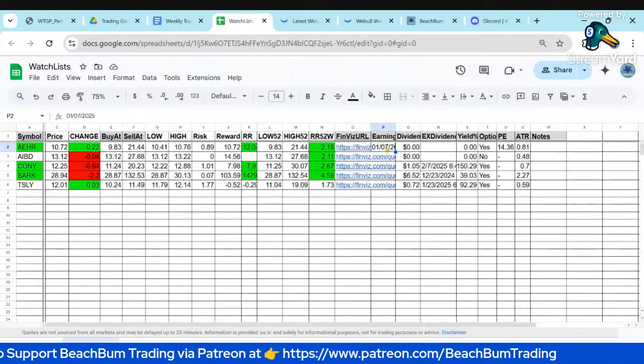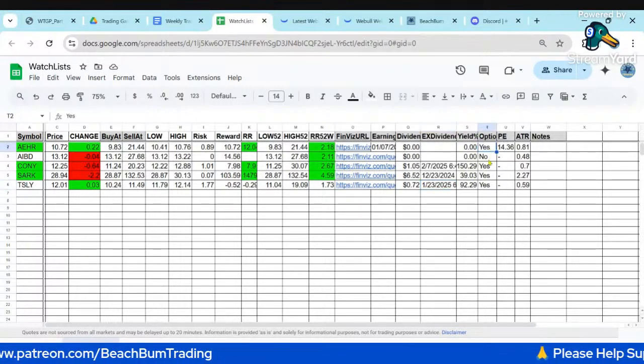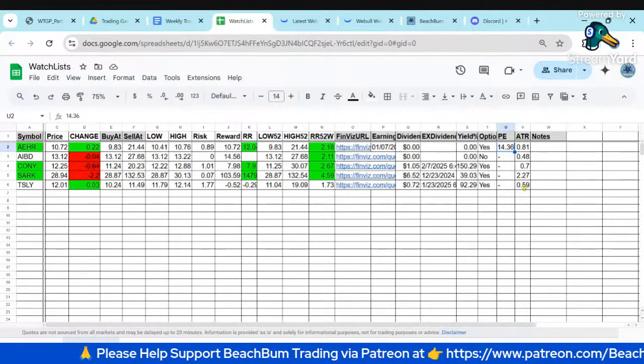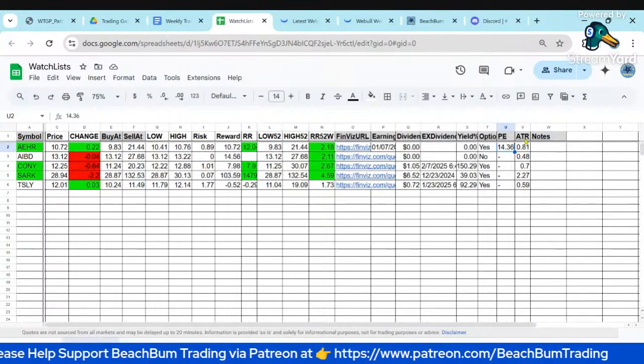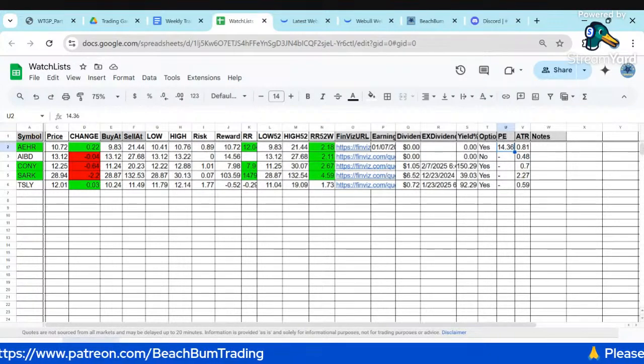Also got their earnings dates, their next dividend payment dates, yield, and whether it's optionable or not. So you can see AIBD is not optionable. Also their PEs and their average true ranges, to help you set stops as well as price targets. And again, you can see all of this in our watch list Google sheet.